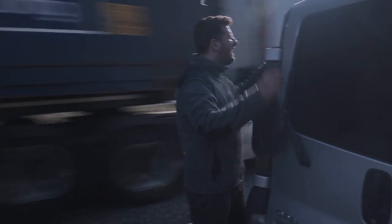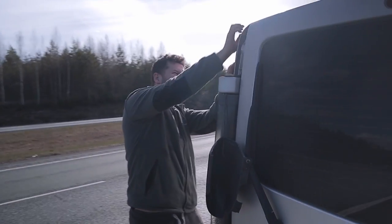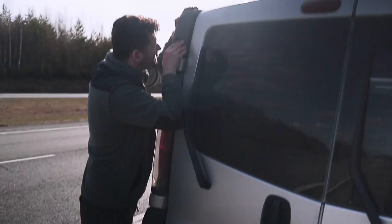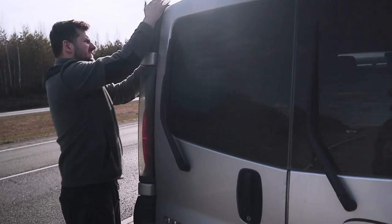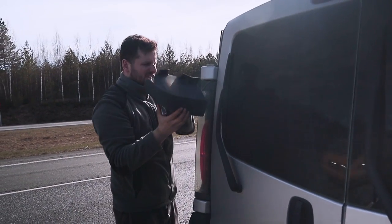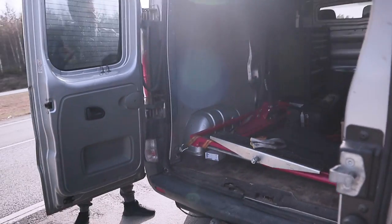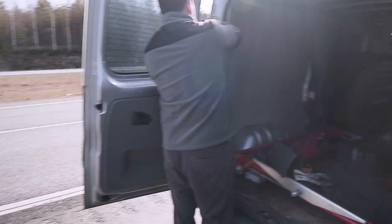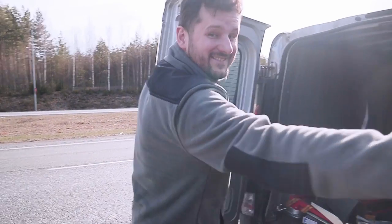What happened here? But in the end, I just took it off and dropped it in the car. As you can see, I'm really intrigued.